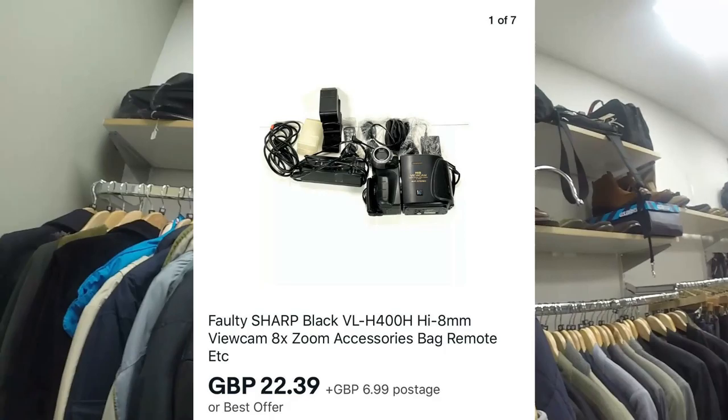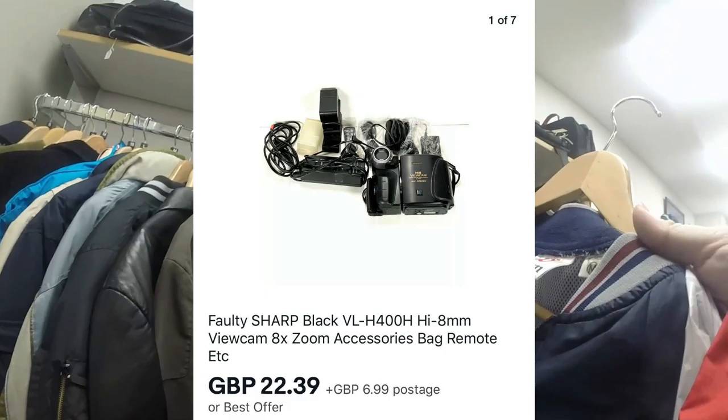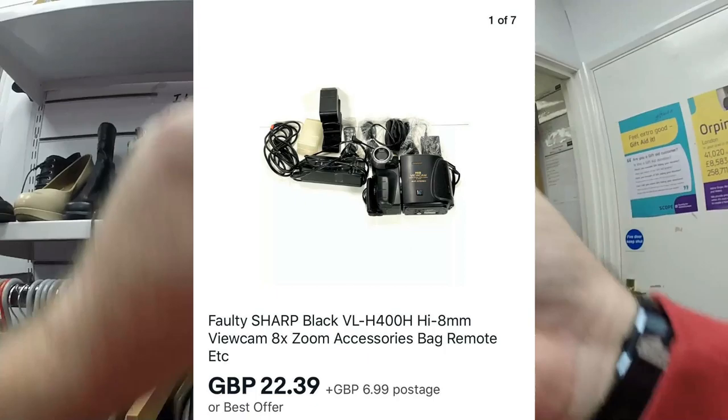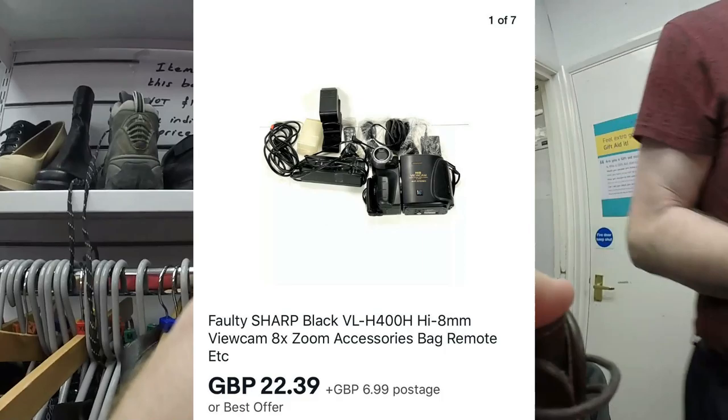I got £22.39 plus £6.99. I believe I paid about £20 at a boot sale for it. So as I say, I probably about broke even, because it didn't cost me quite £6.99 to post it in the end. So yeah, just sometimes it's worthwhile taking a risk at a boot sale on electronics, but it is the risk that you run if they are faulty. You live and learn.